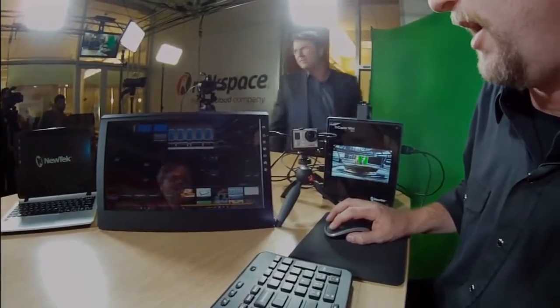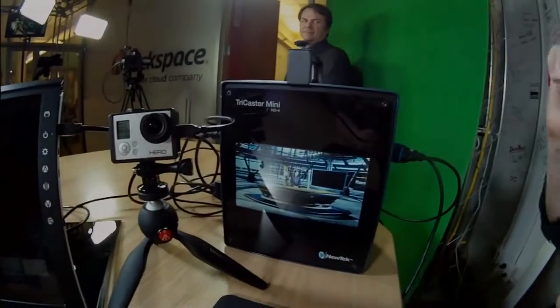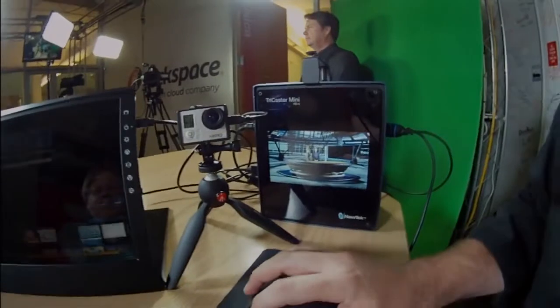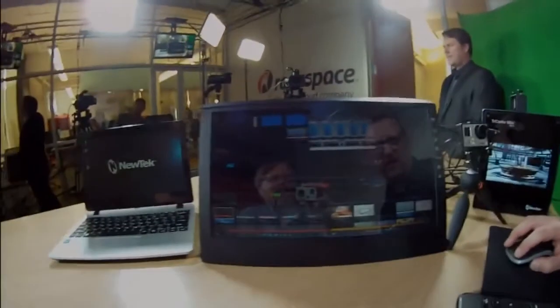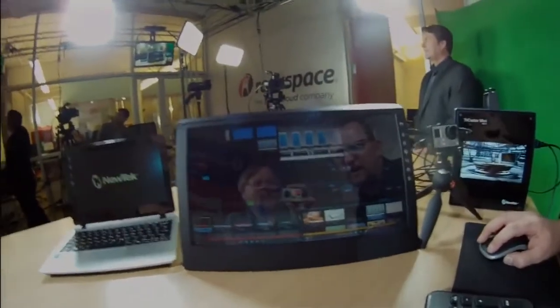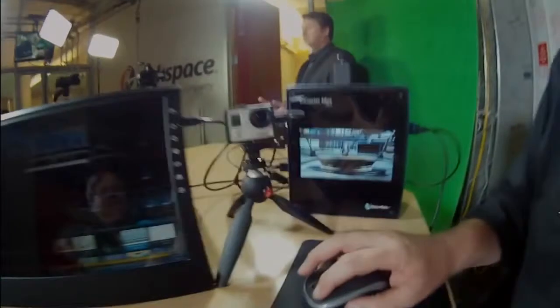So now we have Scott in a virtual set, and I'm just going to go in and turn on Live Mat, which will key Scott out. And what's cool is you'll notice on the edges there's some garbage because our green screen isn't wide enough. We can actually crop that out. So let me go back to the left and crop the left side, and we're going to crop the right side. Wow. And now he's in that virtual set. Move around a little bit, yeah.